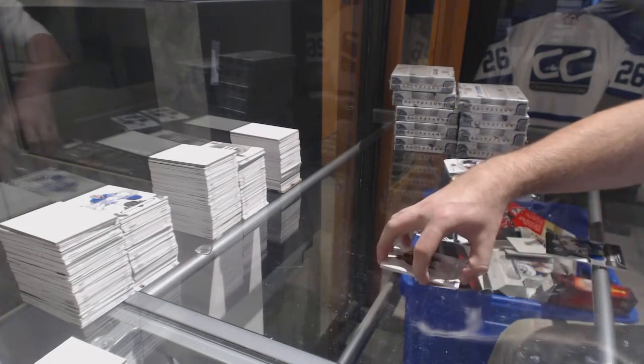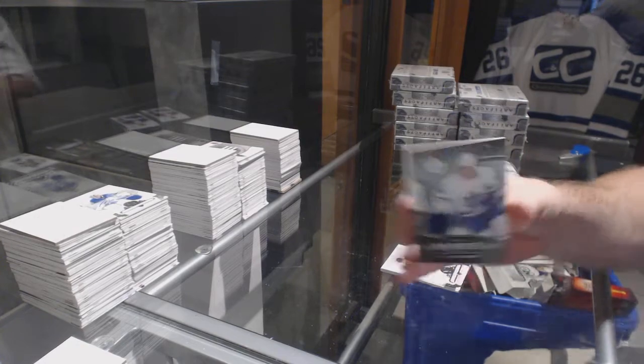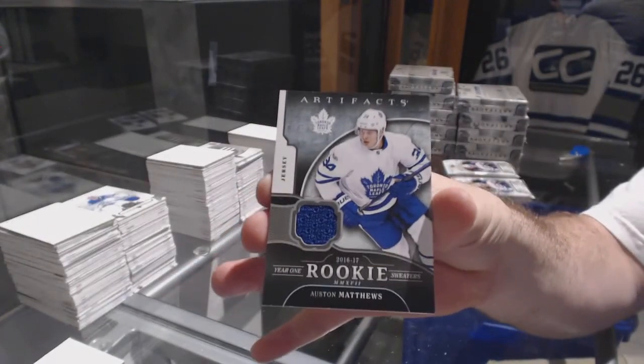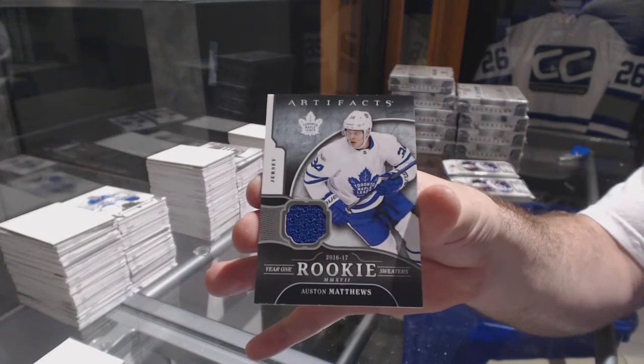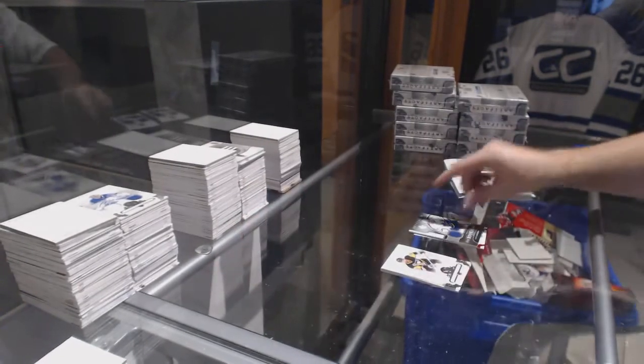We've got a year one rookie sweaters for the Maple Leafs, Austin Matthews. Woo, greatest goal scorer of all time.